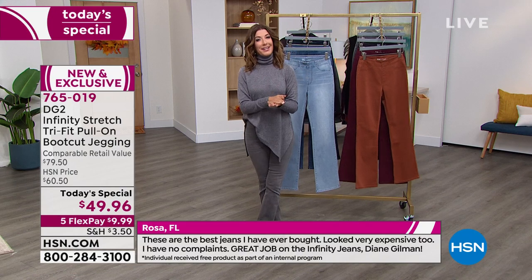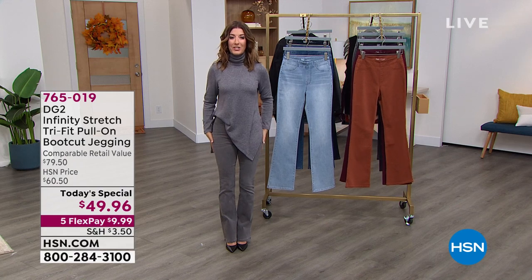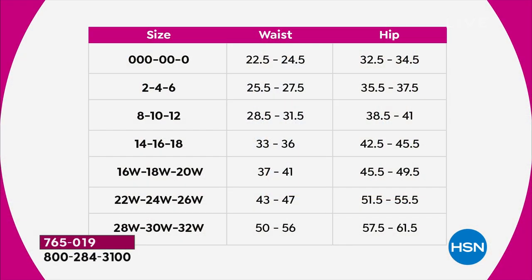So let's talk about sizing one more time, because this is a whole new concept in jeans. It's a whole new revolution in fabrics. One spandex that has the most incredible stretch. That one jean fits three different sizes. I'm wearing the zeros, but I could also wear the 2-4-6. It's that accommodating. 2-4-6, that's one jean, three different sizes. 8-10-12, order one size. You can wear all three of those measurements. 14-16-18, that's one size. 16-20 in women's, that's one size. 22-26 or 28-32, that's all one size.